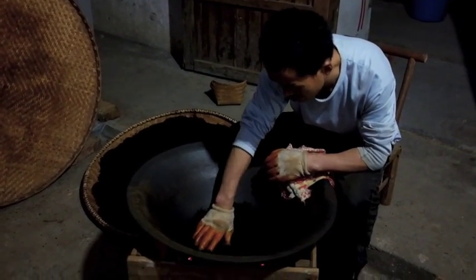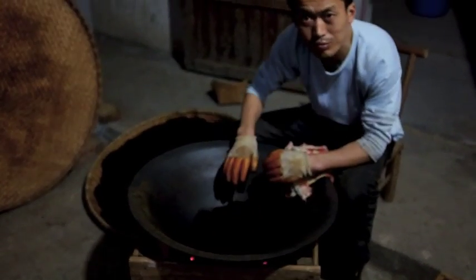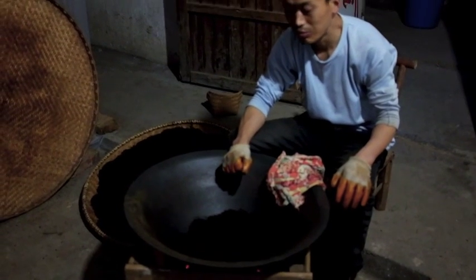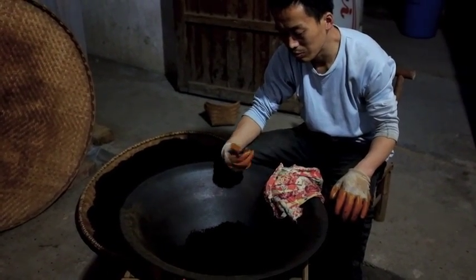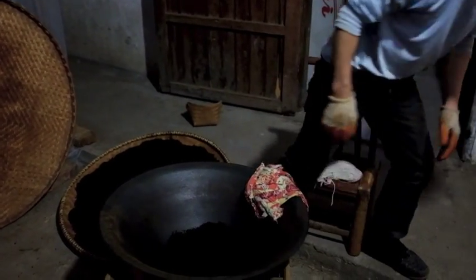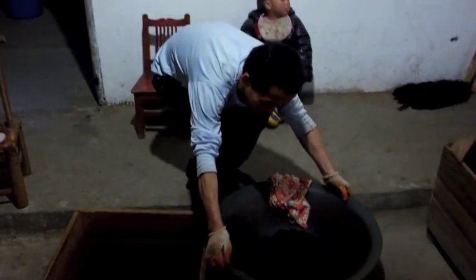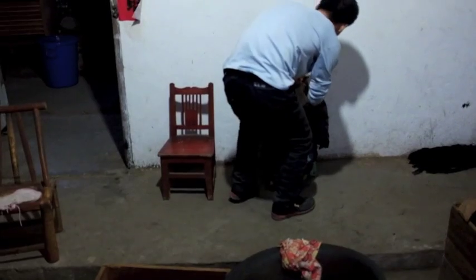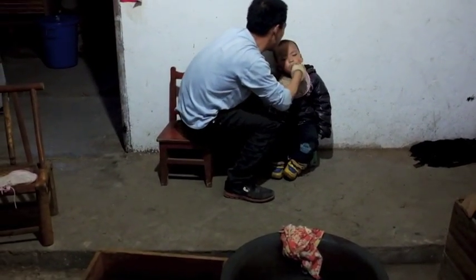So see, it's actually very similar to baking the tea, but it's not baking. There's already fire on the bottom, but he has to watch it really carefully, and then he'll make changes when necessary. His son is dozing off, so he has to.